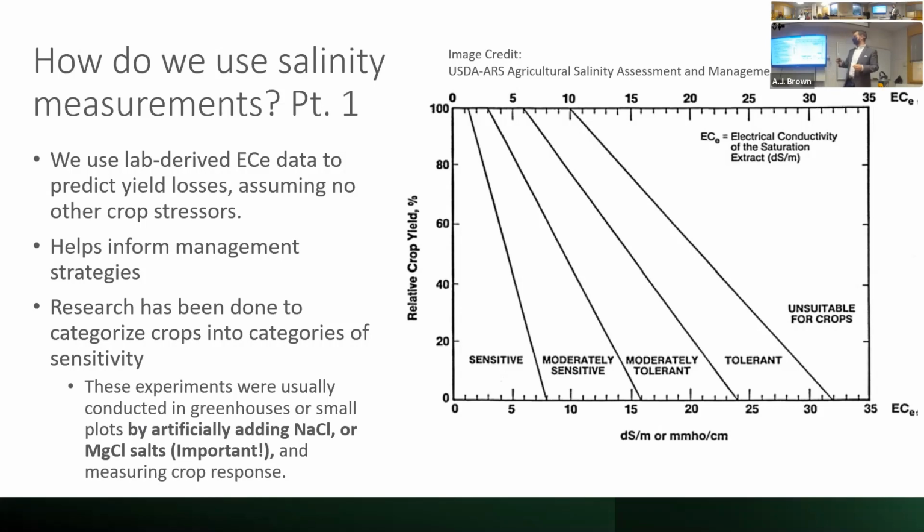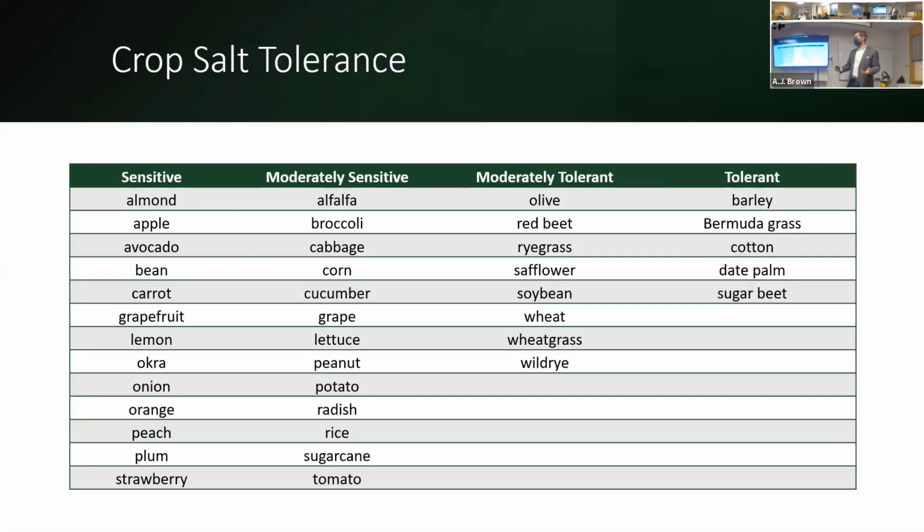So here's a table. We don't need to go through all of them, but I wanted to give the audience some examples of what fall into sensitive, moderately sensitive, all the way to tolerant. And so something very sensitive like strawberries, they start losing yield very early. In fact, the generally accepted literature value is after 1 decisiemens per meter, that's very little amount of salt, they'll start losing yield. Whereas something like barley is very tolerant and it won't lose yield until around 8 decisiemens per meter.